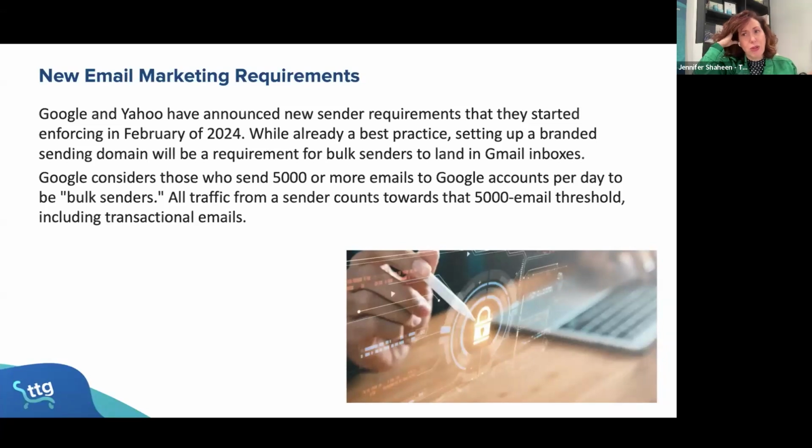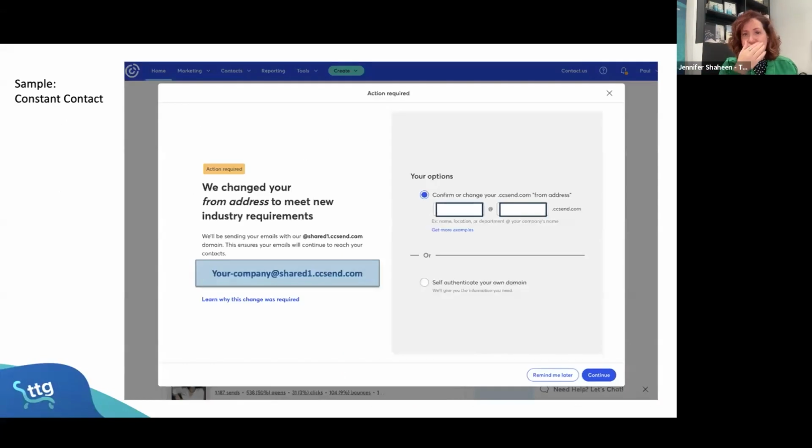A lot of the email platforms were smart. So if you logged into Constant Contact or MailChimp or Klaviyo, they had a big alert bar inside there. But I know a lot of people don't always read all their alerts. So it's my job to remind you that this is extremely important. I grabbed this and just blocked out my client's information. This is the one that you might have seen from Constant Contact. They're explaining that we've changed your address from what it was to meet these requirements.